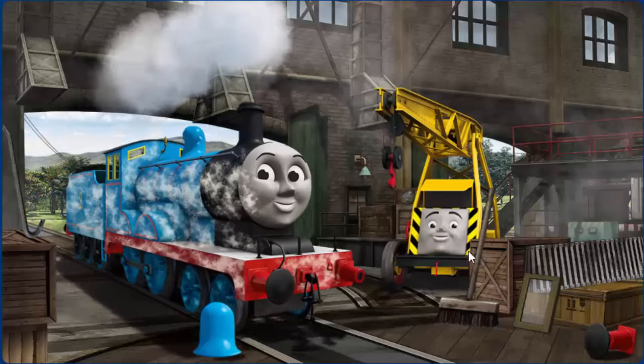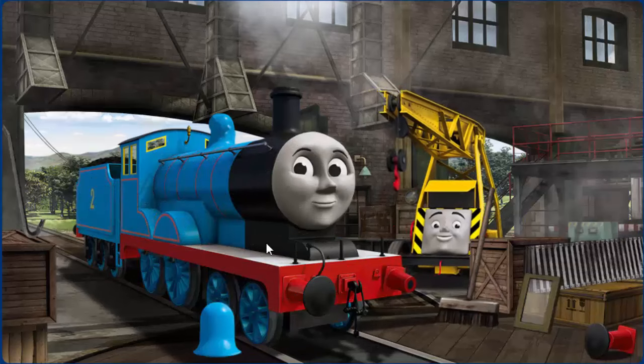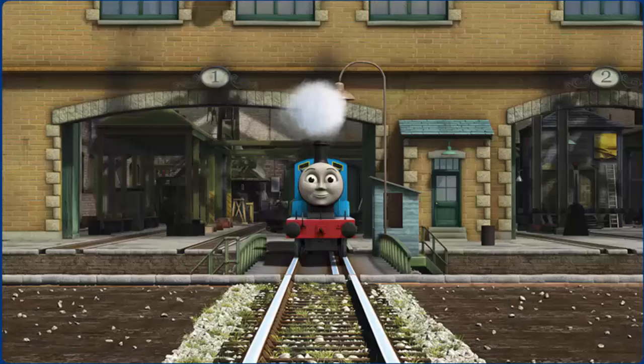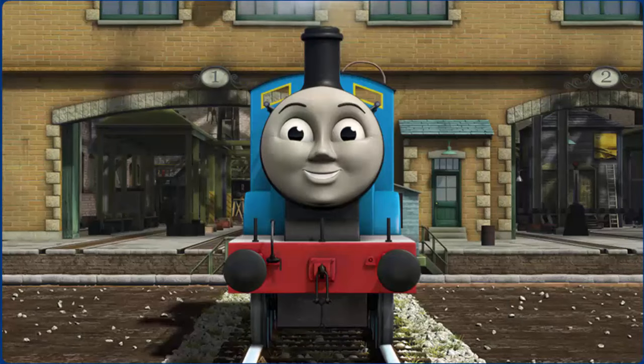Edward's dome is broken and he is covered with flour. Great job, but there's still more to do. That's right! Edward is ready to get back to work.